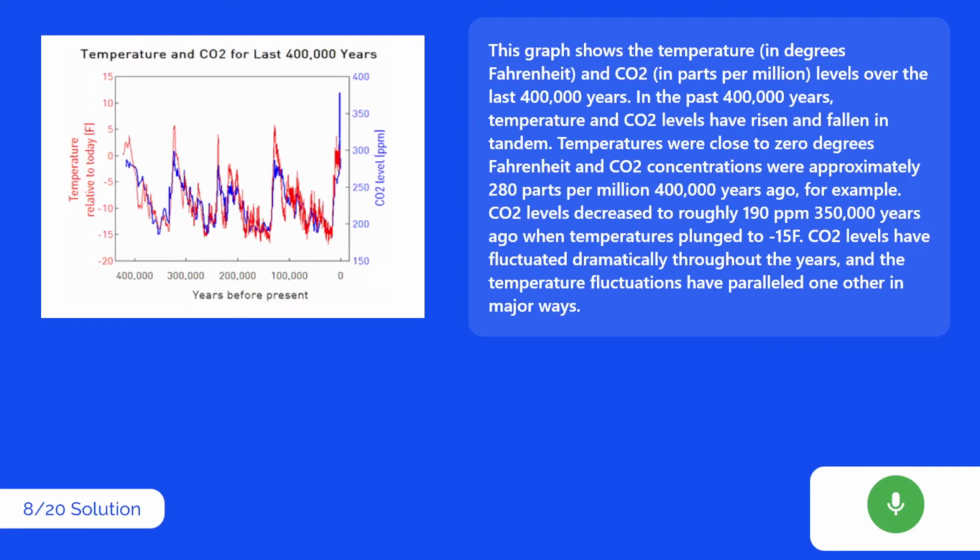Temperatures were close to 0 degrees Fahrenheit and CO2 concentrations were approximately 280 parts per million 400,000 years ago, for example. CO2 levels decreased to roughly 190 ppm 350,000 years ago when temperatures plunged to -15 F. CO2 levels have fluctuated dramatically throughout the years, and the temperature fluctuations have paralleled one another in major ways.